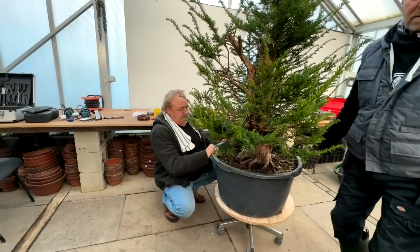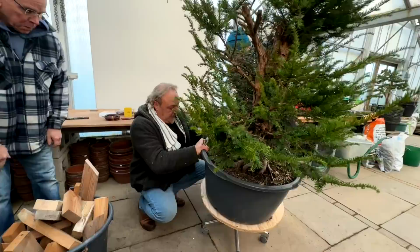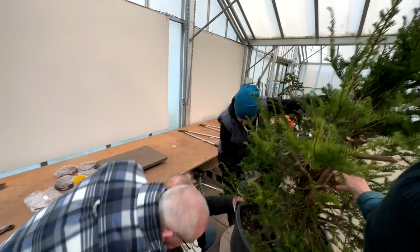Steve, you want to help? If you want to help me, Paddy, we'll just lift it and Richard will put them in, yeah? Okay. Sorry, I've got my foot in the way. Yeah, a bit more, Richard.